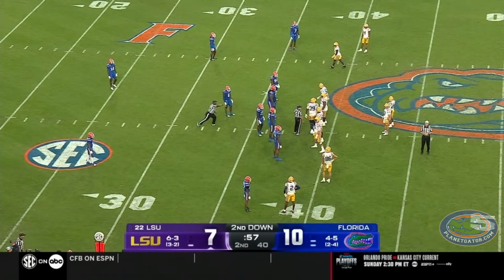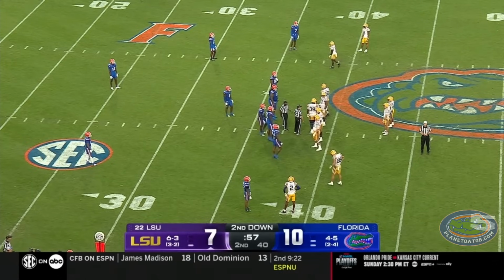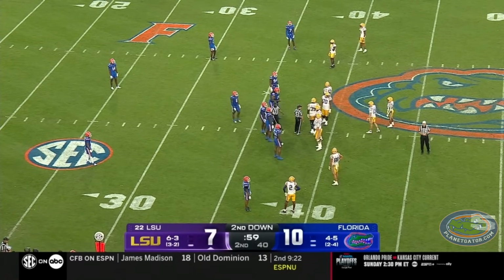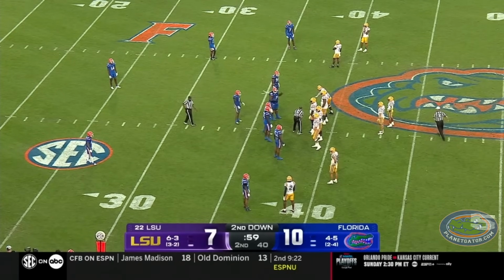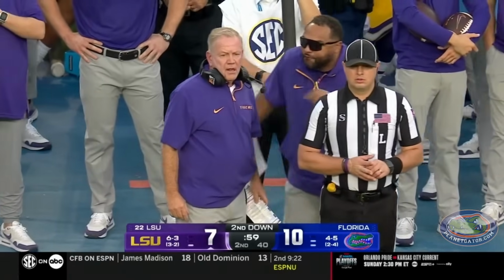Please reset the game clock to 59 seconds. LSU is declining the 10-second runoff. The clock will start on the snap. Okay. Well, of course they want 10 seconds to run off. I didn't see the helmet come off.